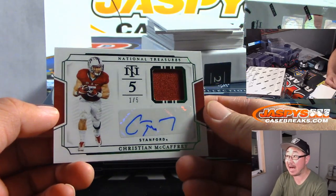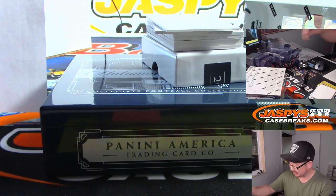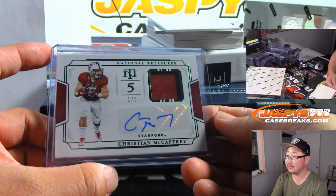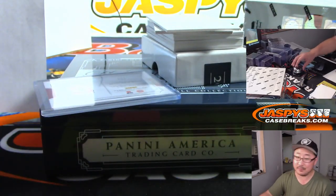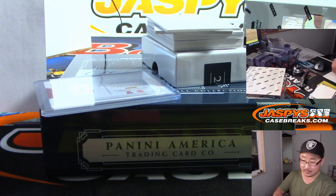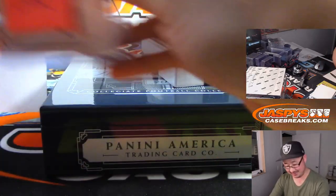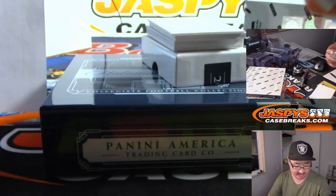We got 1 out of 5. Jersey and auto Christian McCaffrey. Steve Olsen with the Panthers. Wake up, Steve. There's your run CMC out of 5. In his Stanford gear. Nice one. Steve Olsen all aboard the Big Hit Express. Whoop whoop. There he is. You're welcome, man. We got Rodney Anderson, 7 out of 99.